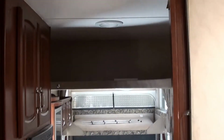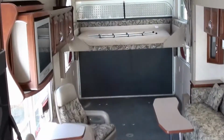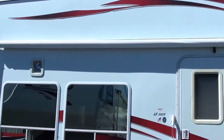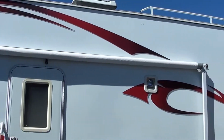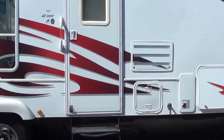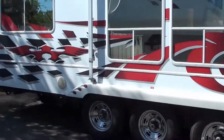Nice little storage area up here in the top. Let's go ahead and take a peek at the outside. I apologize for the tight shots, guys. We are brand new on this lot after being in Fresno for 35 years. We've expanded up here into the Rocklin area in greater Sacramento, and we just have inventory absolutely stuffed here.